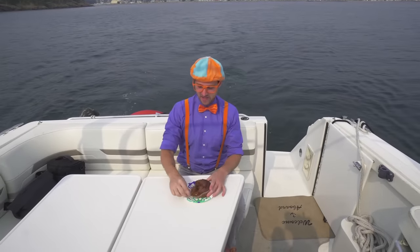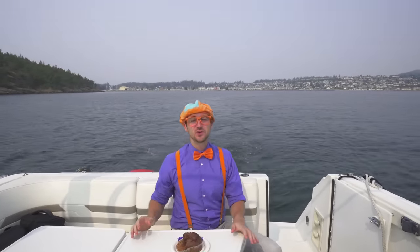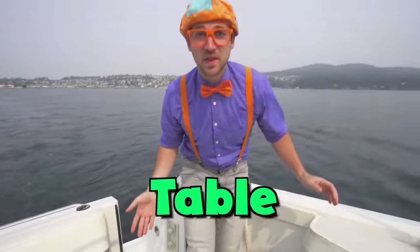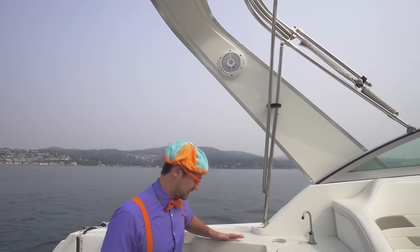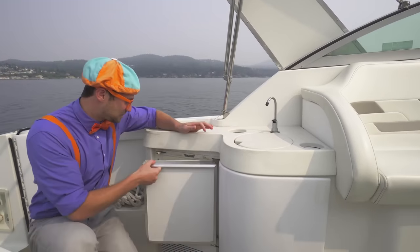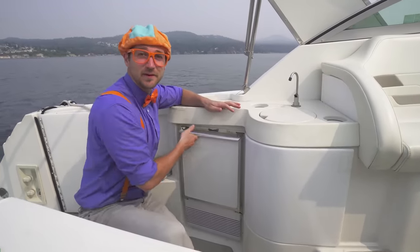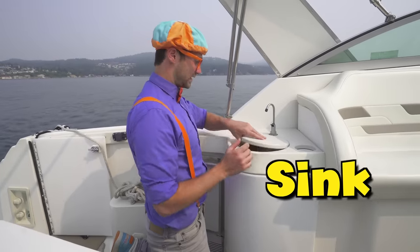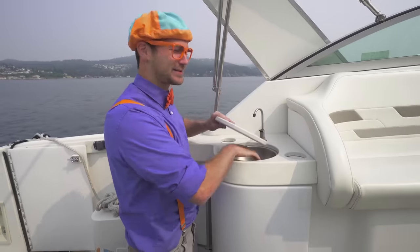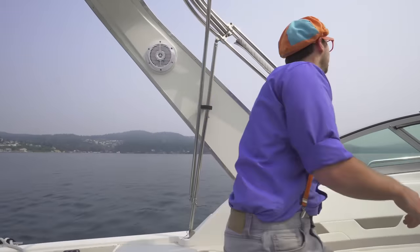What a day it is to have this muffin on this boat. Let me show you around this boat. Whoa! As you saw, that was the table. Ooh, and this area is a great place to prepare some food. Check it out, a fridge. Hello, fridge. You can keep all your food nice and cold. Ooh, and a sink. What's that doing in there? So silly.